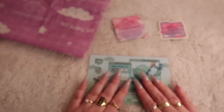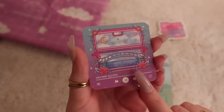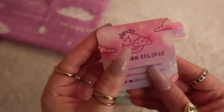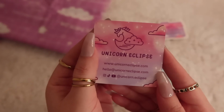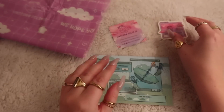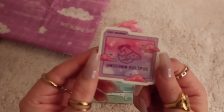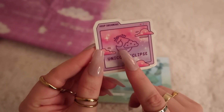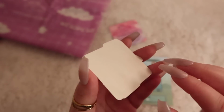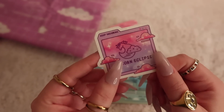And they have their kind of like little mini business card. Isn't that so cute? It's adorable. So dreamy. Love it. And then they gave a sticker of their logo and name. So cute. I wonder if it's clear. They do some clear stickers, which run out of stock usually, so I gotta snag some more.